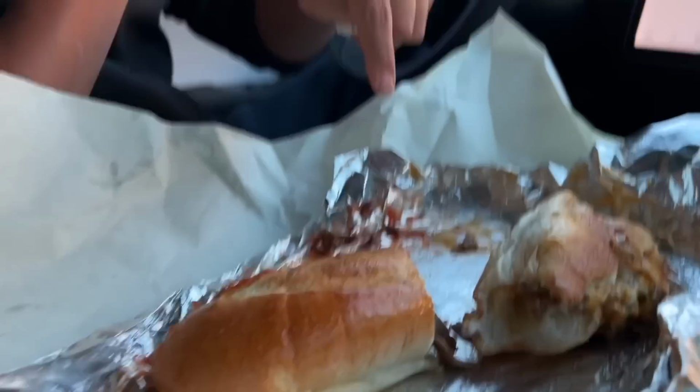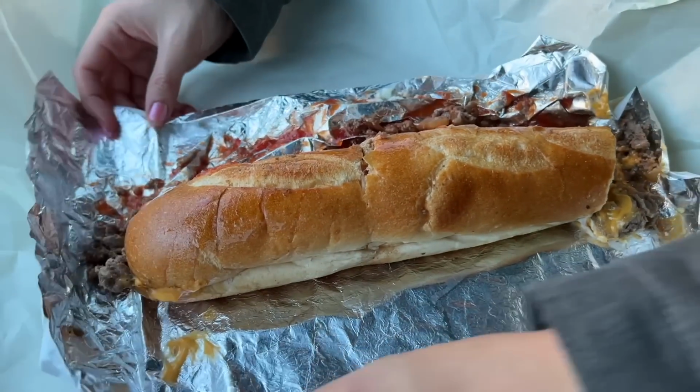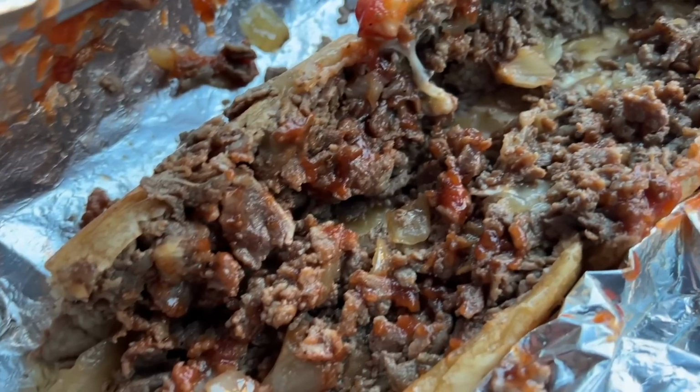The Cheese Whiz tasted better. I don't know if I like the bread as much. I like the Amorosa's bread, but the meat and the cheese, the flavor and the oiliness, they win. Max's, you're number 1 right now. What about the first sandwich we tried? I'm gonna put it right above Charlie's.